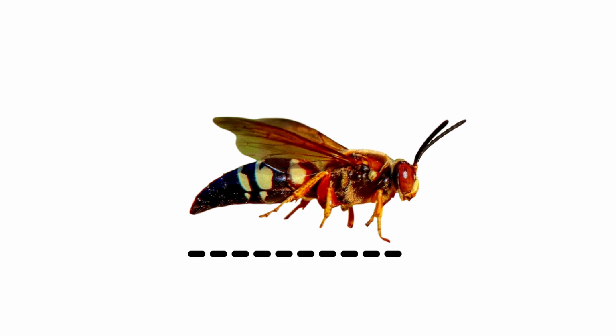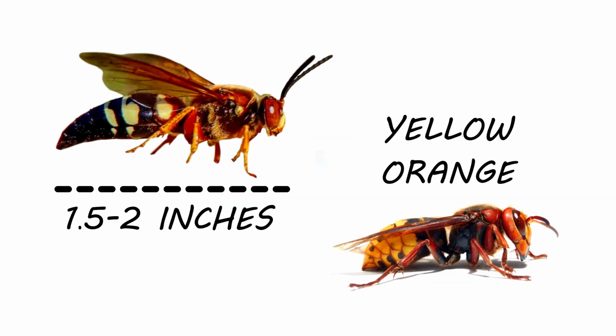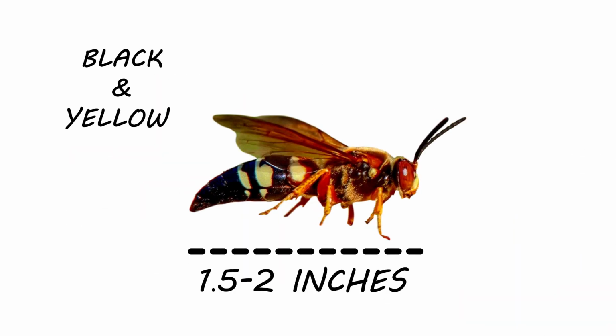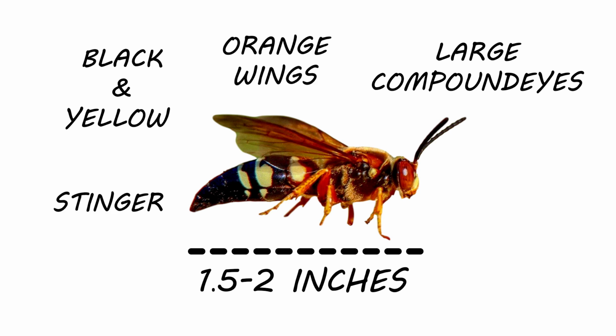Cicada killers can grow to be about 1.5 to 2 inches in length. While the European Hornet has bright orange, yellow, and brown body markings, cicada killers feature black and yellow more prominently. Cicada killers also have large compound eyes, orange-tinted wings, and females will have stingers.